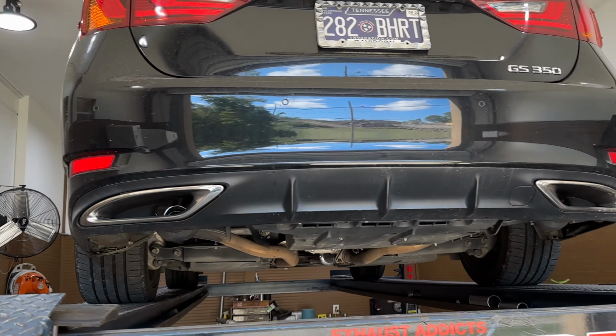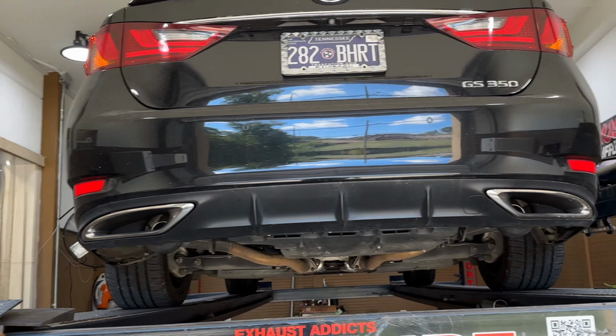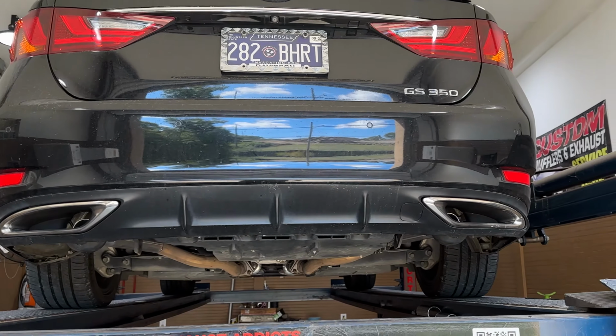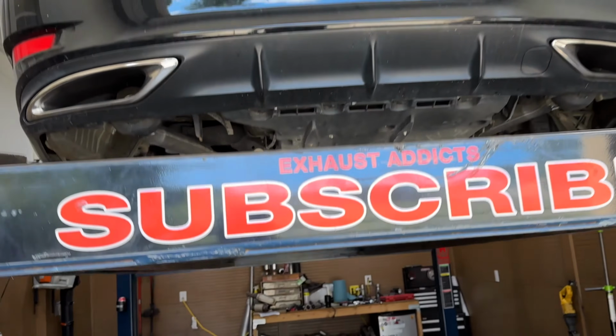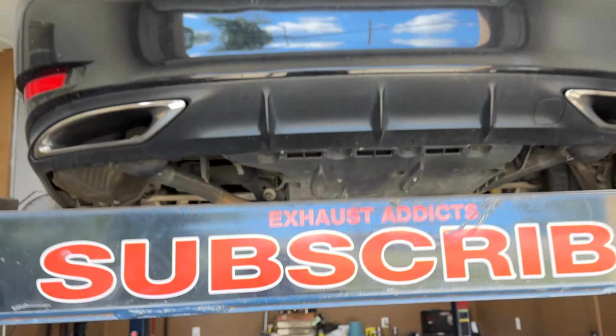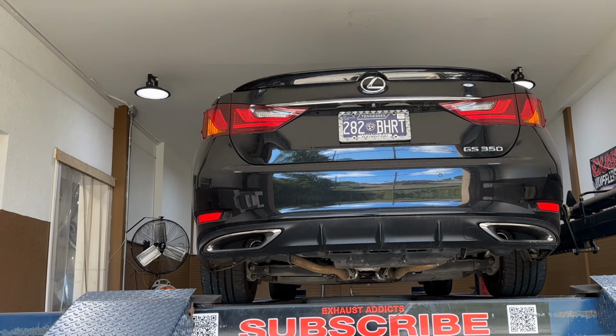Anyways, the factory rear bumper or valence or diffuser, they've got many names. We left those stock right there. So it looks like we didn't do anything but gave it beautiful sound, as you guys can see right there. We'll let you guys hear it in a second. Hope you guys like it.